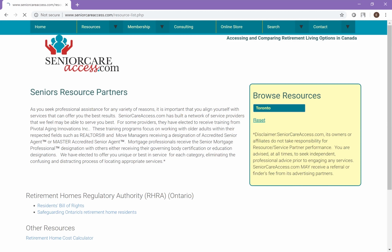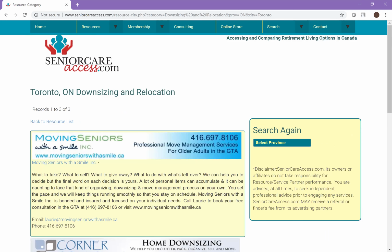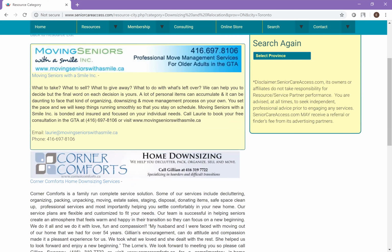Okay, and here you will see the different categories of services that we have. I'm going to select one of them so you can get an idea. We have a maximum of 4 resources for any category. There is a cost for the resources to be part of this, but there is no cost for users to access it. This part of the site is free to all users. The featured resources actually pay to be part of the database.